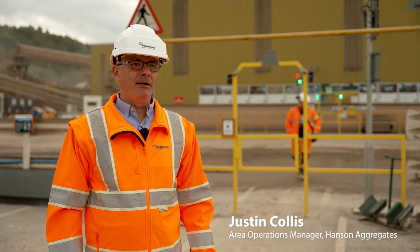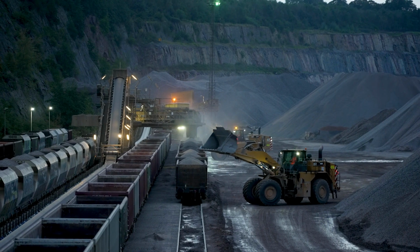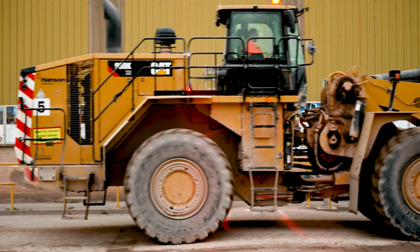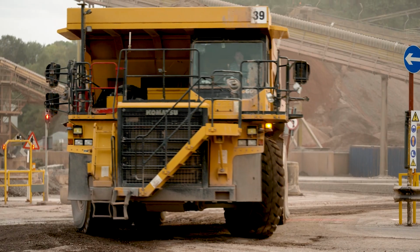Being a large site and loading trains, we do use larger equipment. So the smallest loading shovels are 988s, and we've got a fleet of dumpers taking material. There's a lot of footfall in this area, a lot of machinery moving, and this really is why we wanted to address some of our pedestrian management.